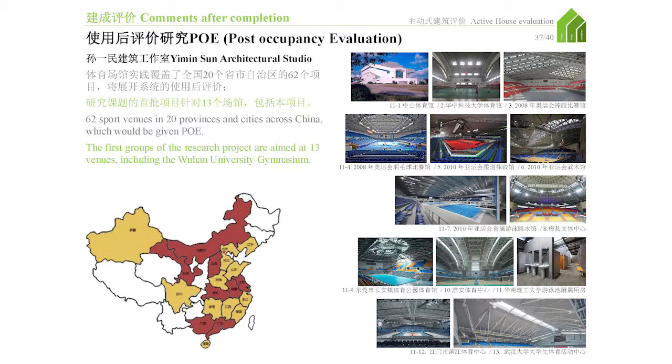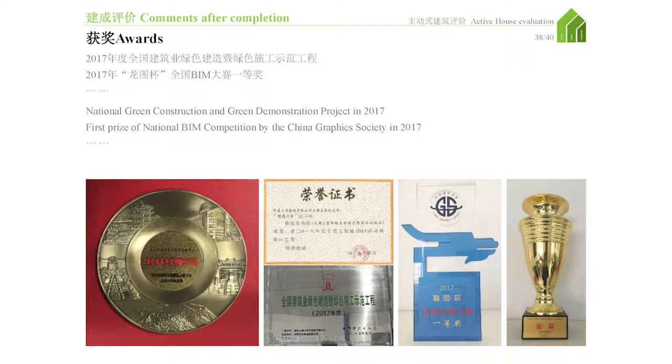In our plan, we want to carry out POE on the projects finished by our studio, and the first group of the research projects is aimed at 13 venues, including the Wuhan University Gymnasium. So we will see what's going on with the project in the coming years. The project has won several awards, such as the Green Construction, the Green Demonstration Project, the Beam Competition Award, and so on. And today, on behalf of our studio, I feel honored to share our design and research here.